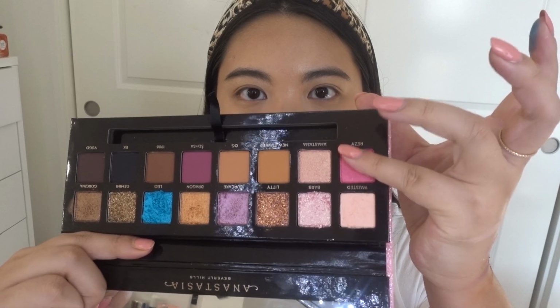This is definitely her color. It's like a pink shimmer. Love this color. Look how pretty this color is. I love this color.